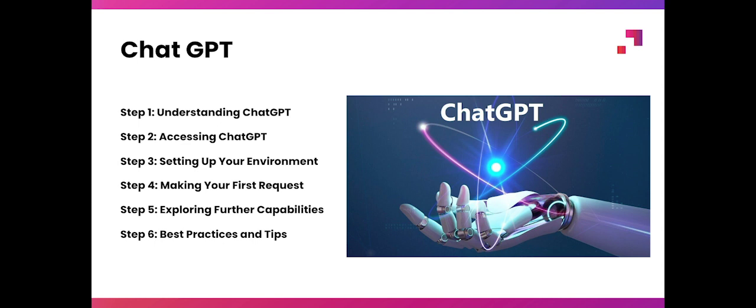In conclusion, setting up and using ChatGPT involves understanding its capabilities, accessing the API, setting up your development environment, and learning how to craft effective prompts. With practice, you can leverage ChatGPT for a wide range of applications, from automating tasks to generating creative content.